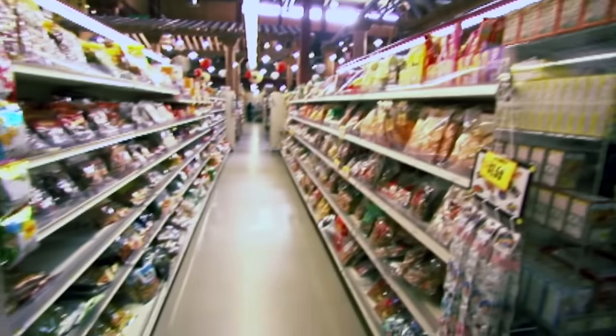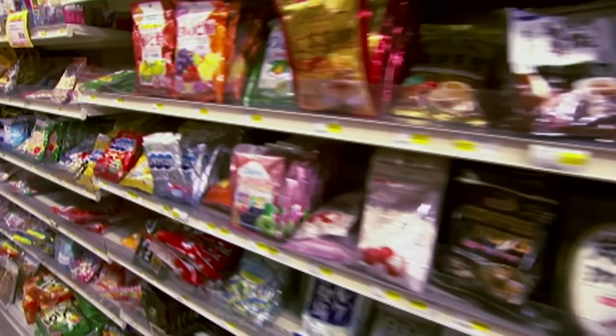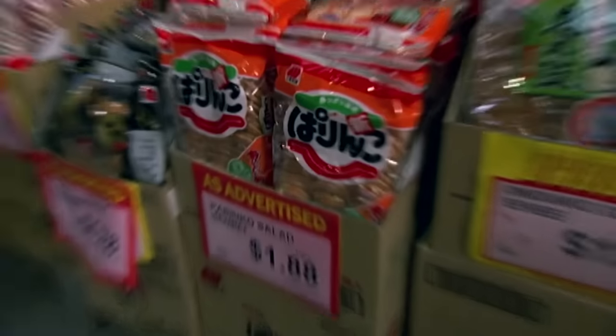We're in an Asian market. It was very exciting. I shop in Asian markets all the time. I've got a good idea of all the different ingredients. I mean, not all of them, of course. I can't read it.